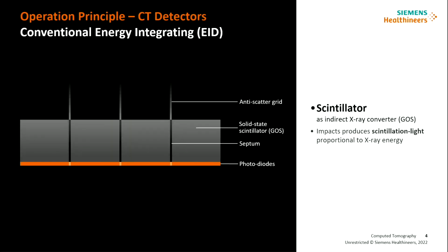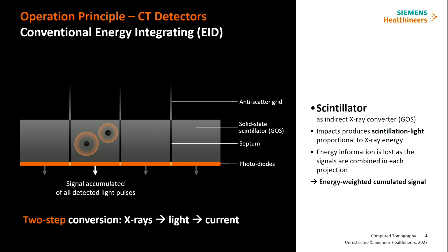A conventional energy-integrating detector, which is any scanner you have if you don't have a NAEOTOM Alpha, is a ceramic material. When you hit it with an X-ray, you create light. In order to control the light, we have to put walls in between the elements, light-reflecting septa. If you don't do that, you have no spatial resolution, so you want to see the edges of the coronary and it's blurry. To get more resolution, you put in more light-reflective septa. The challenge is that if an X-ray hits one of those, you get no signal, so high resolution comes at an extreme dose penalty.